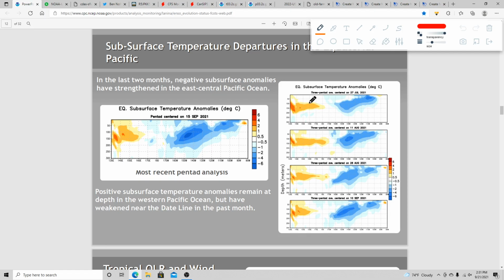Now let's go a little bit underwater. This is subsurface sea surface temperatures, from back on September 15th. It's pretty chilly down there. We've got below normal subsurface temperature anomalies, and these usually come up to the surface. So it may not be too much longer before we start to notice those temperatures drop, especially in Nino 4 and probably 3.4 as well.